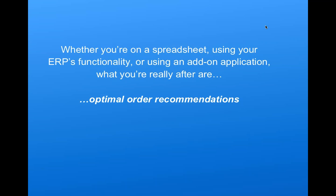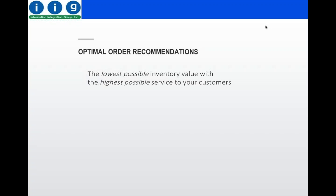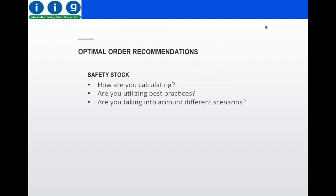Keep in mind, whether you're using a spreadsheet, your ERP, or some combination, perhaps some third-party application, the whole point is to create the optimal order. It's all about getting the perfect optimized order recommendations so that you can make those decisions and those purchases. And what really is an optimal order? The result of optimal order recommendations is that you get the lowest possible inventory value with the highest possible service to your customers. That's how we would define optimal, and that's the nirvana, right? That's the goal. Have just enough to meet the need, but not so much that it's costing you excess dollars.